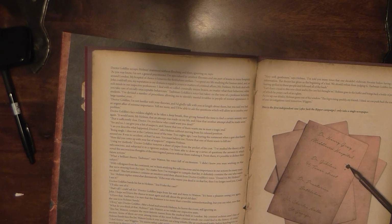"It would seem, Mr. Holmes, that an attempt was made on my life, and I fear that another attempt shall be made soon." "That is sufficiently clear, Doctor. Do you know who could want you dead?" "Yes and no. I can give you a list of suspects, and I know that one of them wants me to meet a tragic end." "Can you describe what happened, Doctor?" asks Holmes without moving from his relaxed position.